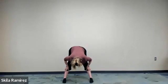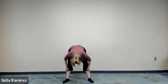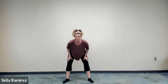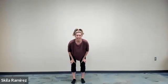From here, you may want to turn the heel in just a little bit and bend the knee. Draw the hands up onto your thighs to prop up the spine. And now simply heel toe the feet in. Easy does it. Standing up, shake it all out.